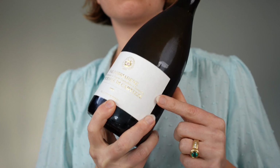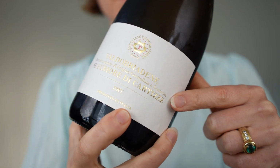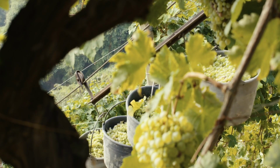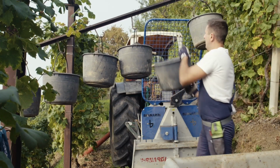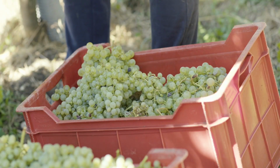Within Conegliano Valdobbiadene, there's more. There are hillside designated vineyard wines. And the hillsides in this region are insane. Up to 60% grades, the steepest vineyards around the world. You are practically rock climbing to handpick these grapes and take them back to the winery.